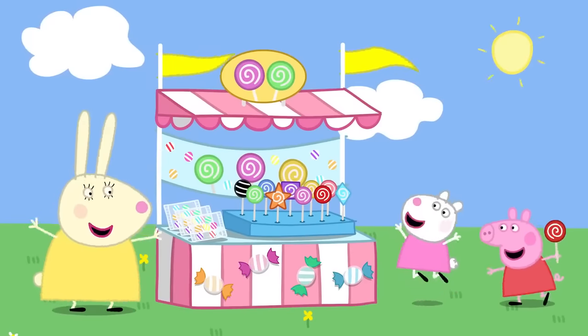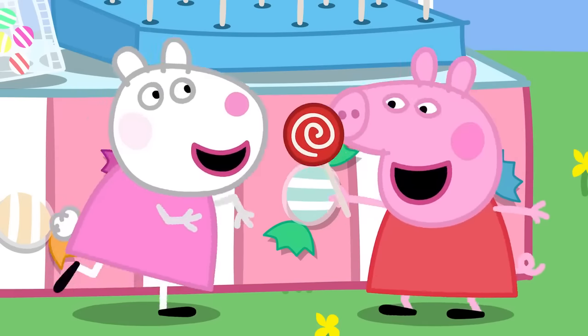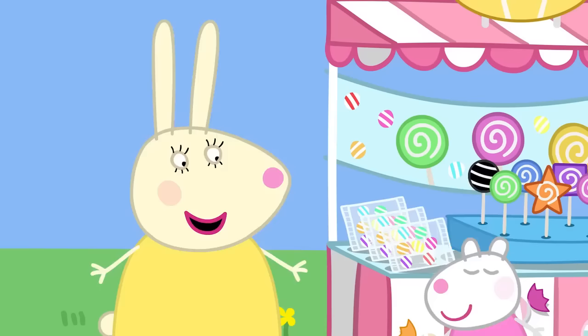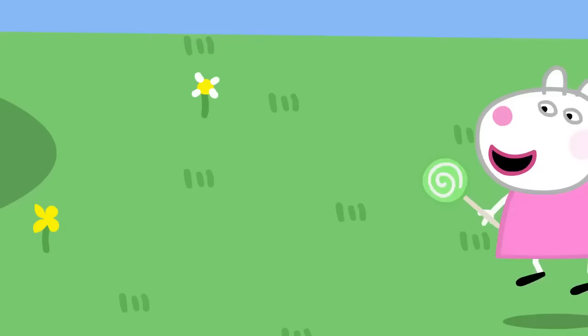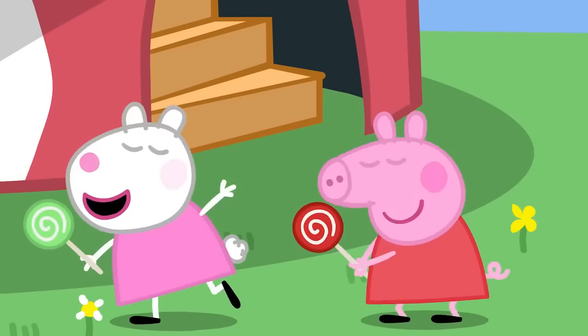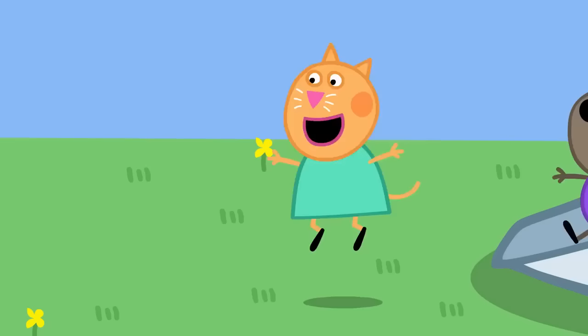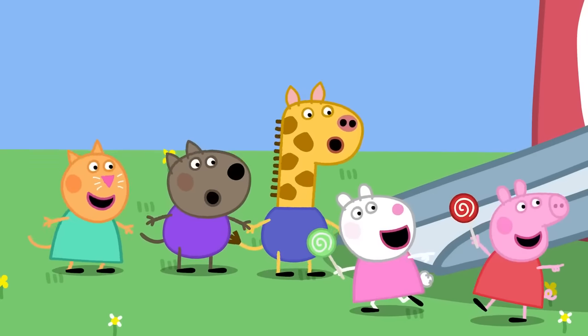What a lovely yummy lolly lollipop. Yay! What a lovely yummy lolly lollipop. There are lots of different types, whether spotted, plain or stripes. What a lovely yummy lolly lollipop.